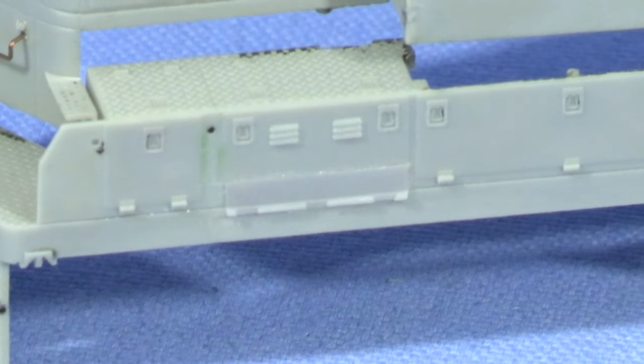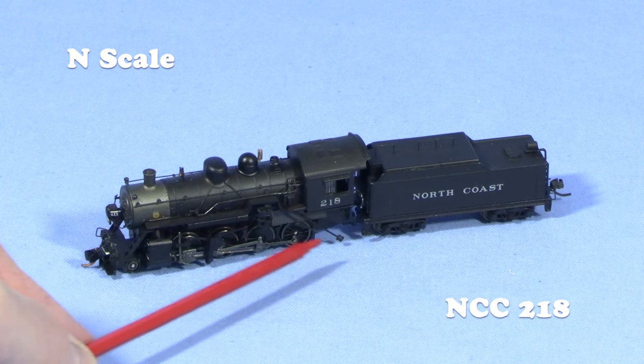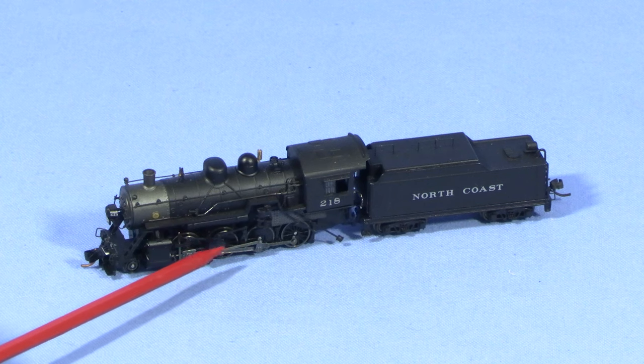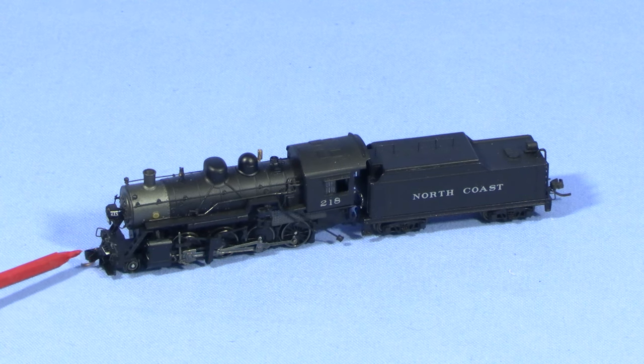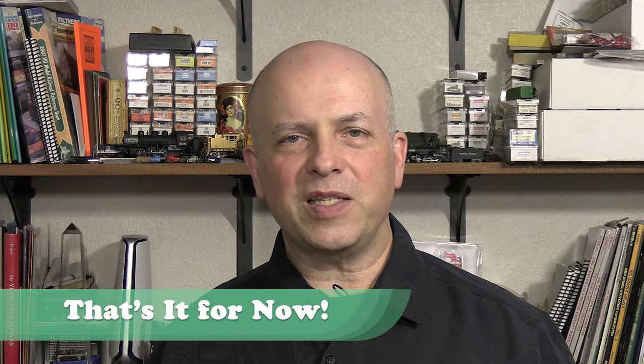So this is an N scale Bachmann Consolidation that I just recently did some work on. I made a video about it where I re-gauged some of the drivers because they were narrow in gauge. And I also added a working coupler to the front end. So this thing just needs a little bit of paint touch up here and there, and it'll be good to go. So that's about it for now.